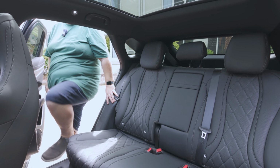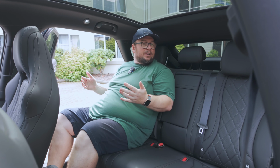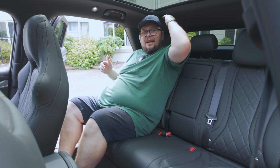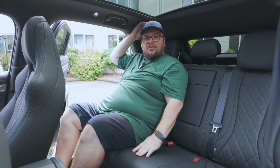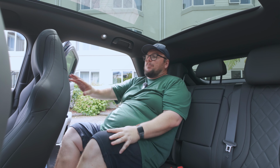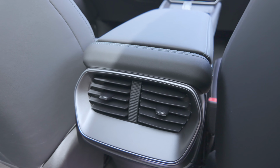Right, so the ultimate test for the back seat of a car. And it passes. I can fit, and this is a comfortable back seat. Plenty of headroom thanks to the glass roof. Even on the side, some cars I find are a bit tough there, but I've got plenty of space. Now I have pushed this seat forward just for ease of filming, but I think even if I pull my legs back, there's sizable room here.